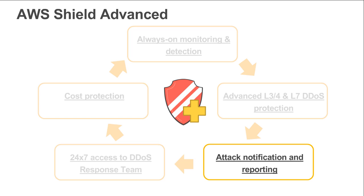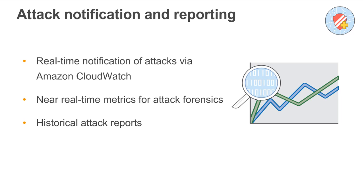So let's talk more about attack notification and reporting. With attack notification and reporting on AWS Shield Advanced, we provide you with real-time notification of attacks via Amazon CloudWatch. We provide you with near real-time metrics for attack forensics and historical attack reports. You can go back into your console or query via the API any events that may have happened in the past. And we'll retain that information for you. For the particular event, we'll retain that indefinitely. And for the CloudWatch metrics, we'll hold that for you for up to a year.